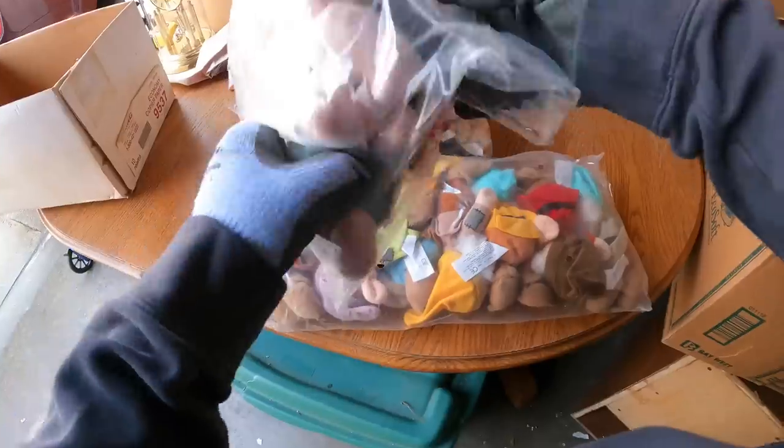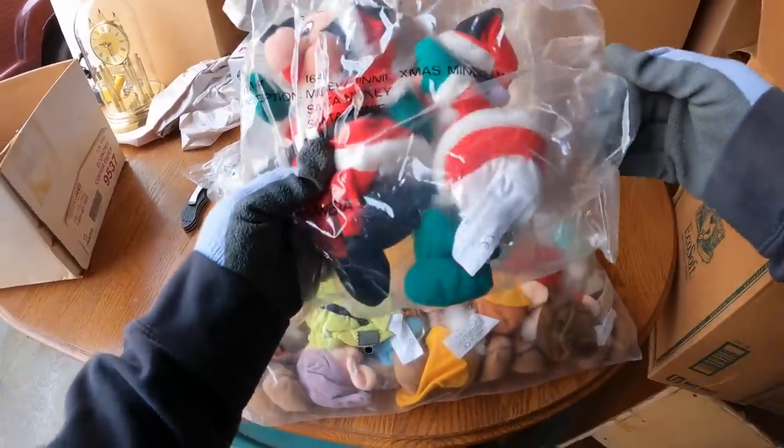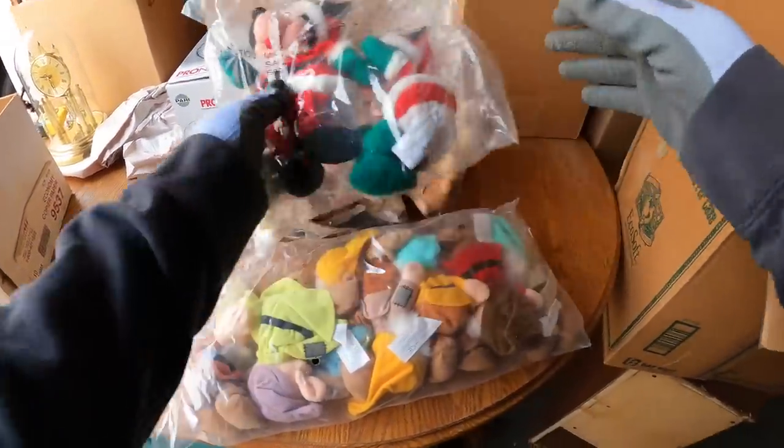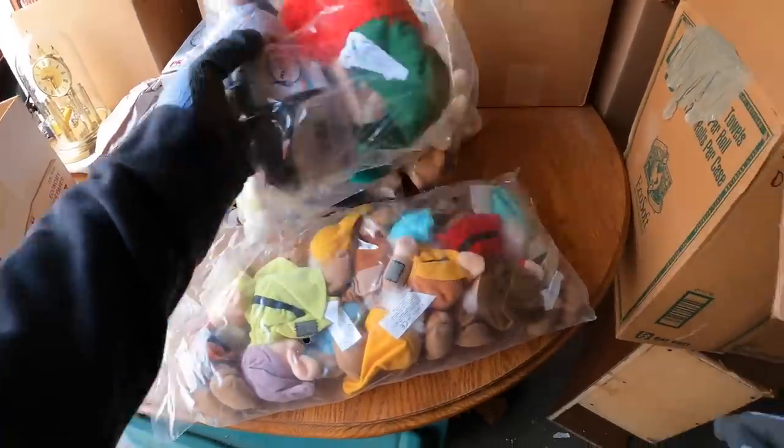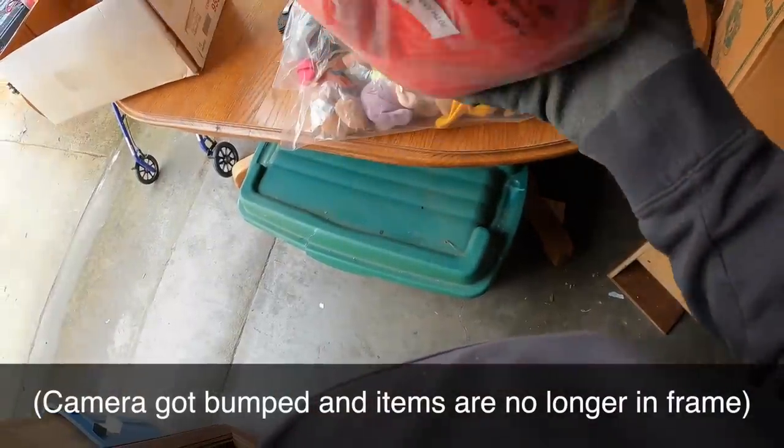That's good. Winnie the Pooh. Little gang there. Mickey and Minnie, sealed bag. Christmas. Little Mermaid and the other dude. Dumbo and the mouse. Oh man, there's a lot of stuff in here. There's a bigger one here. What's this, Fantasia or something?